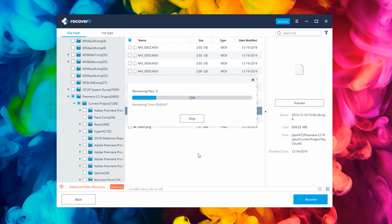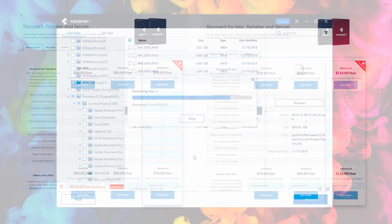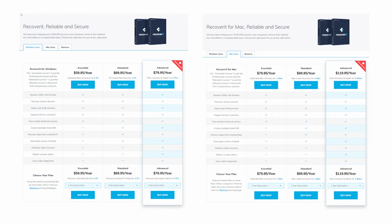Now, as a quick side note, the free version allows you up to 100 megabytes of free recovery. If you want to go over that, so for example, this file here is 854 megabytes, so clearly over the 100 megabytes, then you will have to look at one of the more premium options. I will put those on the screen now for the different ones that are available.